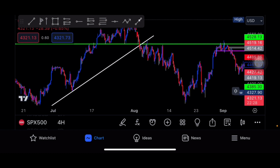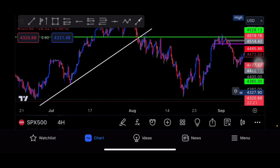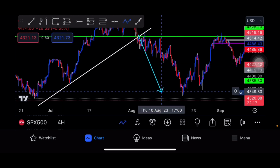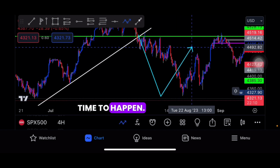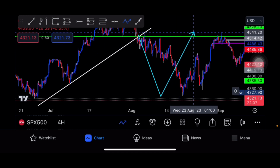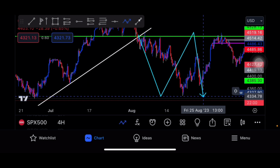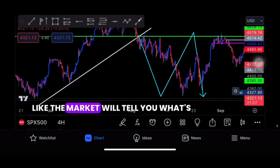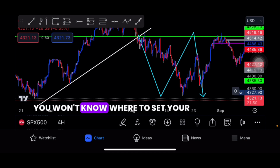So my rules are wait for the impulse to happen, which is this first move. The first move will always be the impulse, and we're on the 4-hour time frame, so we know that this trade is going to take a long time to happen. Wait for a retracement and play back down to what the market showed us. Like the market will tell you where it's going. You can't get into a trade guessing and gambling because you won't know where to set your take profit.